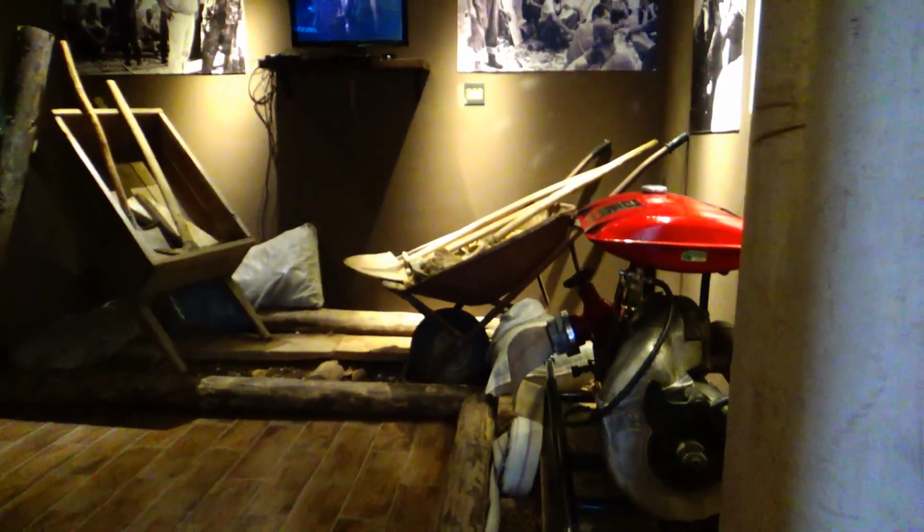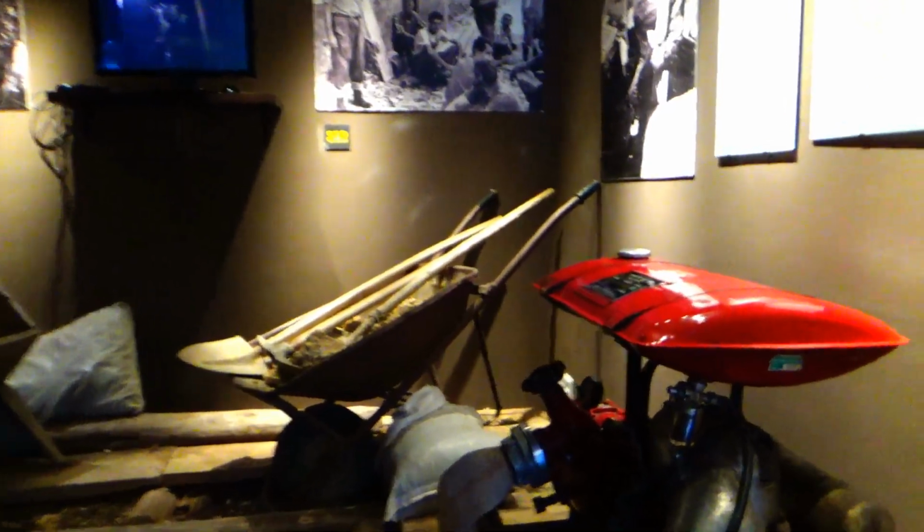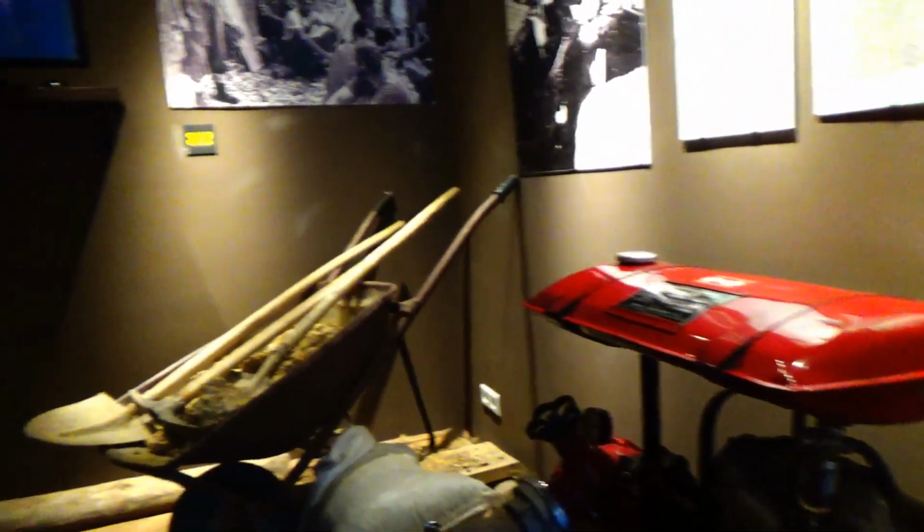So this here is the museum. They show all sorts of things like generators, tools they used, and basically books and letters that prove this sort of thing happened. And also scale models of the place. So let me show you.